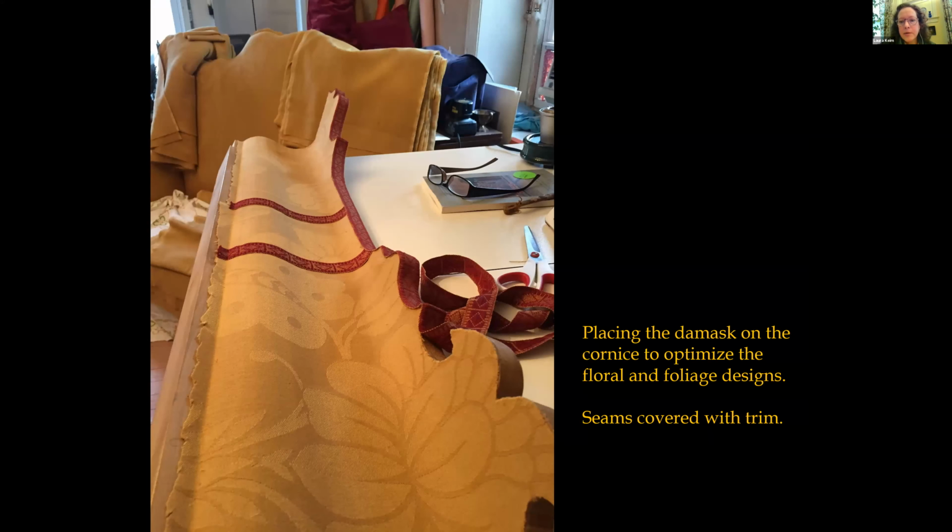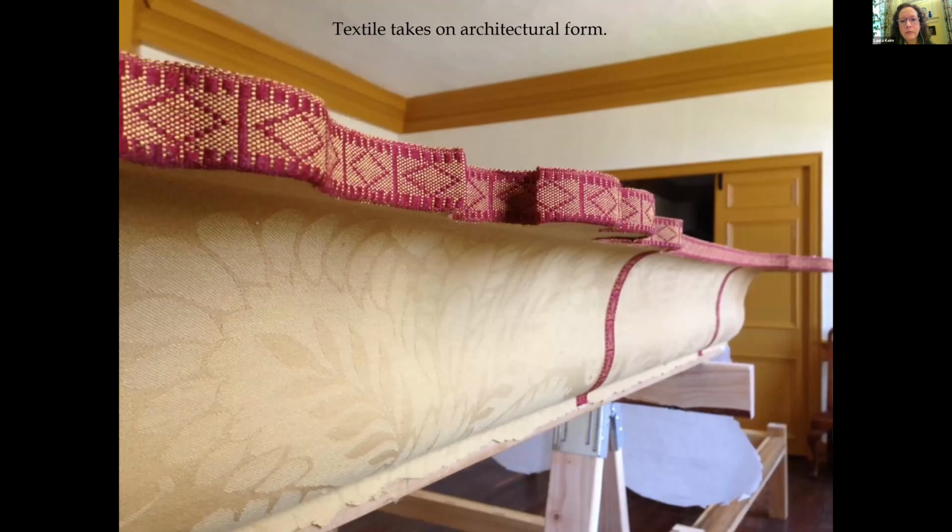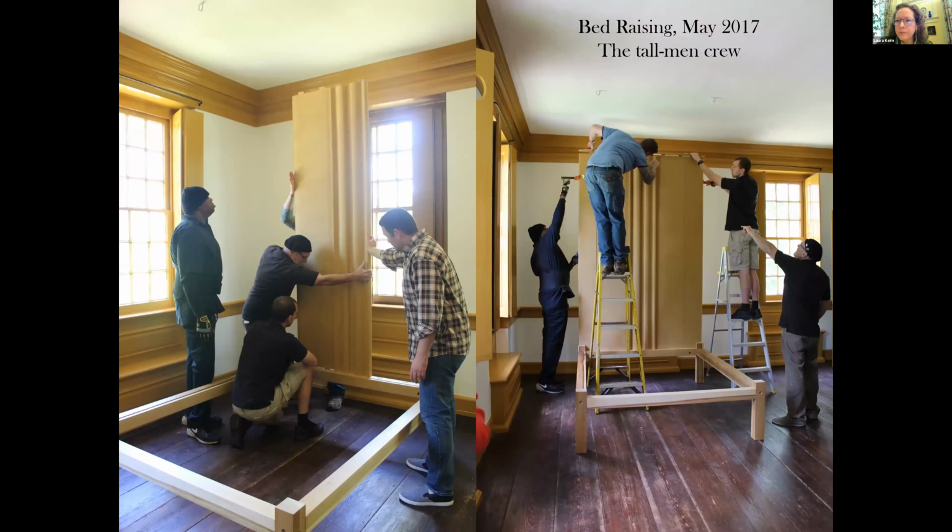And all the seams were covered. And I still find it amazing when I stop to contemplate what it looks like when you take something that's as sculptural as wood and apply textile directly to it, that cloth can take a wooden form. It just creates a really interesting dynamic.